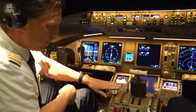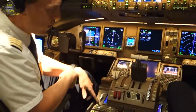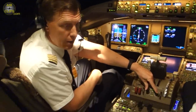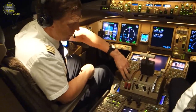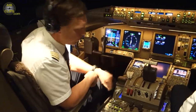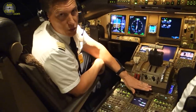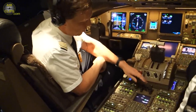Back here we can trim. We have a lever for the parking brake. We have the fuel flow, engine fuel switches. Back here we have the runaway stabilizer trim. That's only for emergencies, and so are these. Should we have an engine fire, we need to stop the fuel flow to the engines. We do that back here.